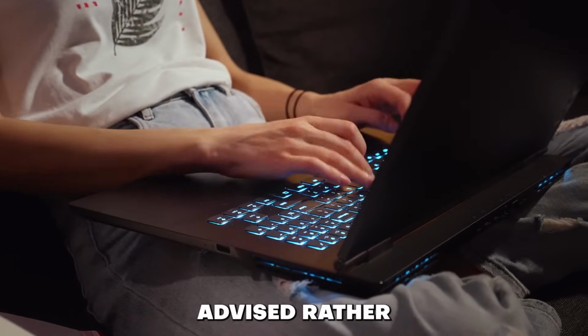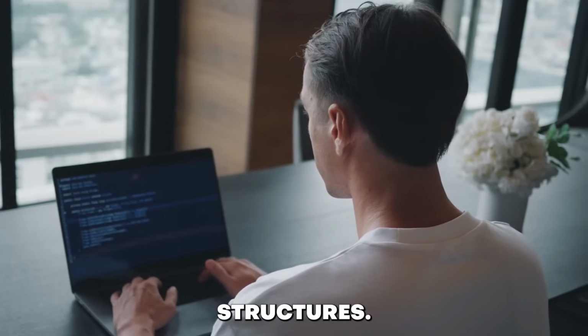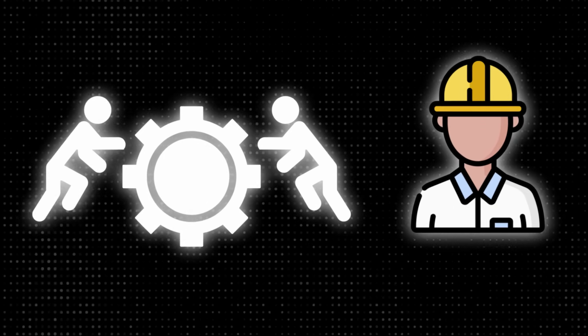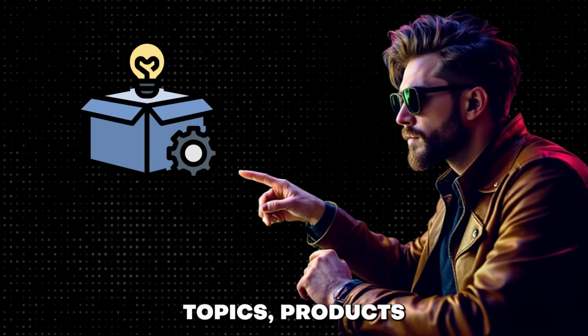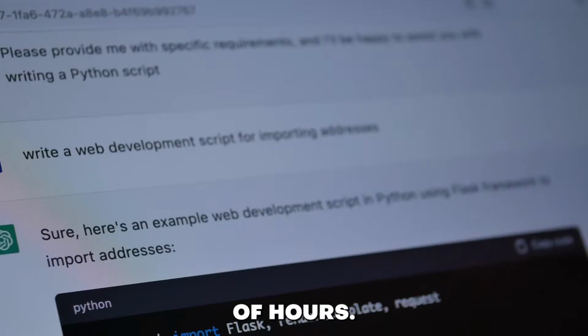When viewers feel advised rather than sold to, their guard comes down. These aren't just random script structures, they're psychologically engineered templates based on what actually works. Swap in your specific topics, products, and audience details, and you'll have professional quality scripts in minutes instead of hours.